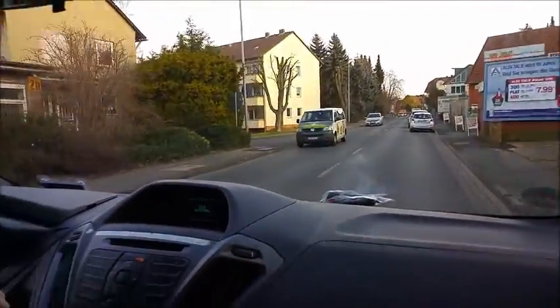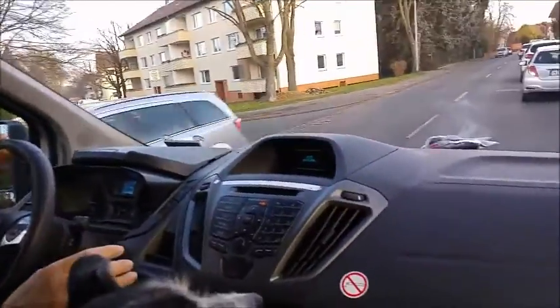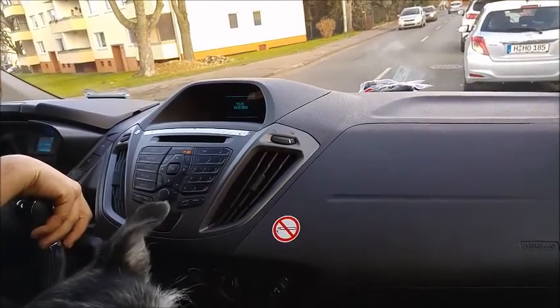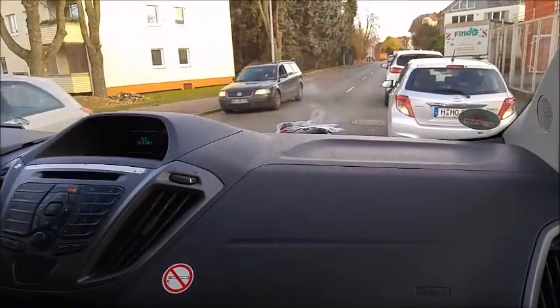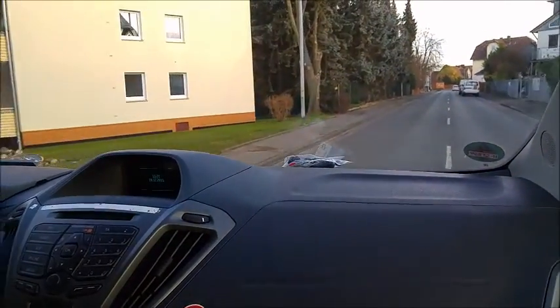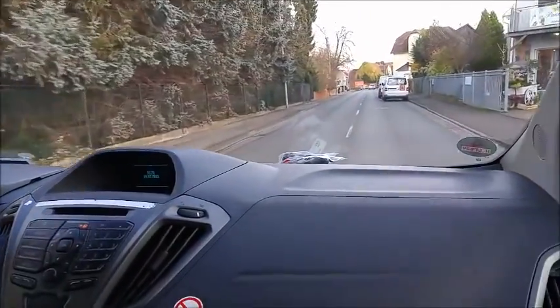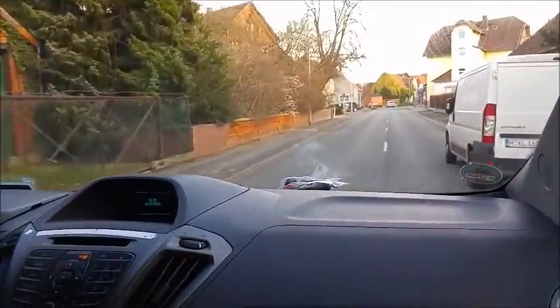Vlogmas! Welcome to our new car! No, not really. This is just a rented car. This is part of the car sharing system, and we needed a bit bigger car today because we have to transport a bit bigger items, furniture and so on, to our garden cottage.